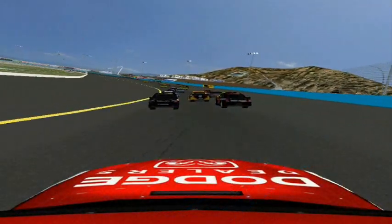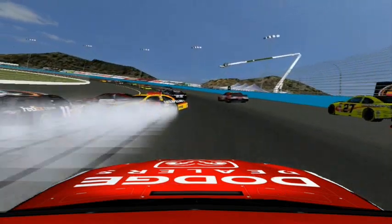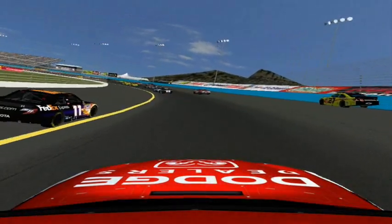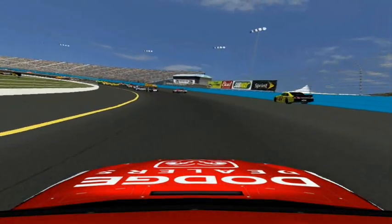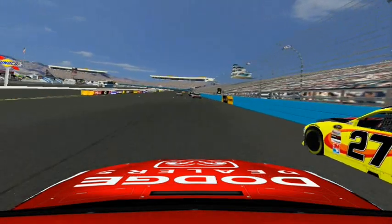Here we are riding on board with Zohar Manahut. This is what he saw. Wow, how lucky he was to not hit either of those cars. The same goes for Alexander Jones in the 11.